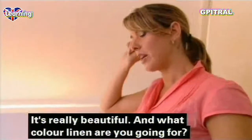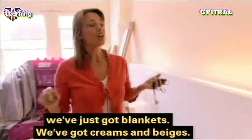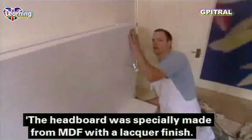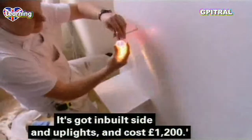And what colour linen are you going for? To carry on the hotel theme, we've just got blankets, and we've got creams and beiges, just to tone down the purples a little bit. It's going to be gorgeous. I hope so. The headboard was specially made from MDF with a lacquer finish. It's got inbuilt side and up lights and costs £1,200.